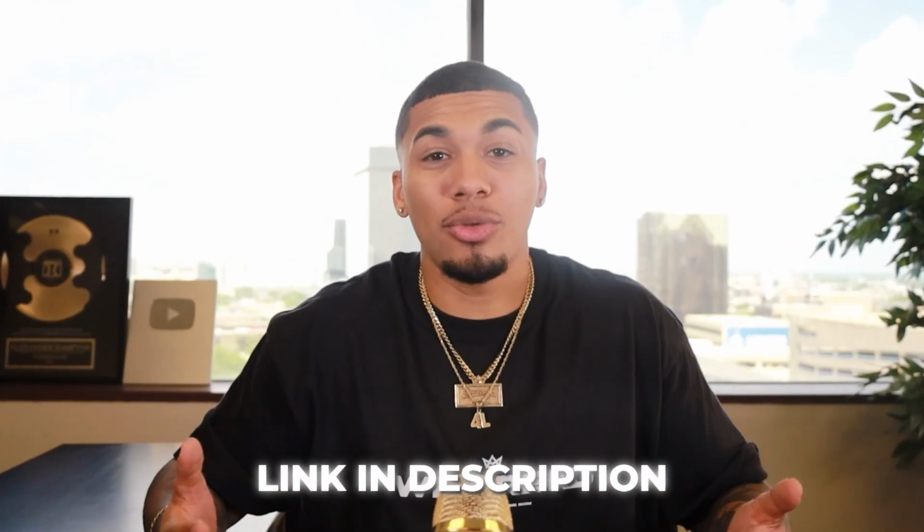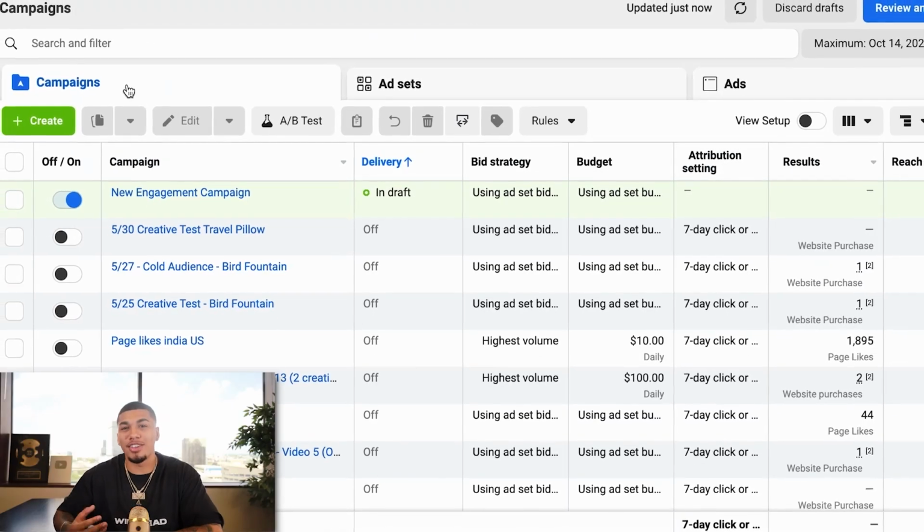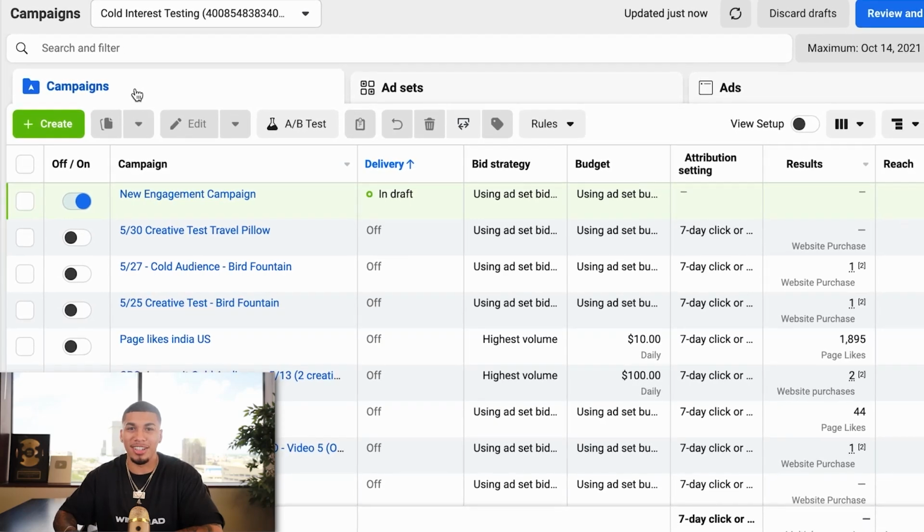Then, once you have your content ready, you're going to go ahead and get into creative testing. So how you're going to do that is the first thing you're going to do is go ahead and get into your ads manager. And this should be the first screen that you see. Then you're going to come over and click on create. And then we're going to go ahead and do sales and continue.